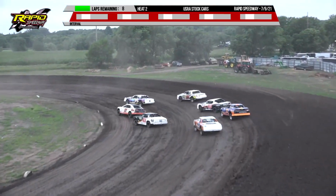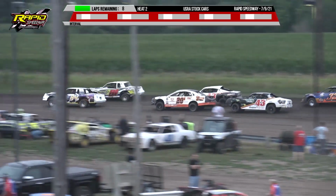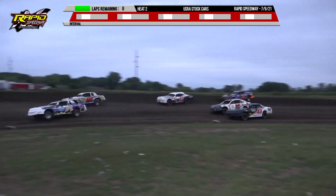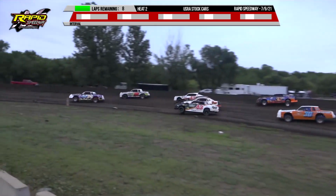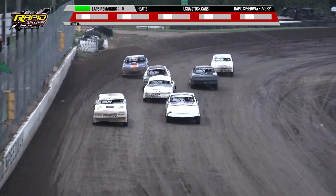USRA Stock Cars, second of 3 heat races on the track here tonight at the Rapid Speedway. The Stock Cars presented by Precision Auto Body. Matt Lang, your race leader in the 84 machine. Tanner Vandentopp top running in that second spot. They're 3 wide for third position on heat race number 2 of 3.